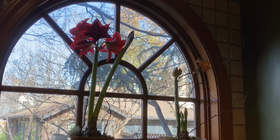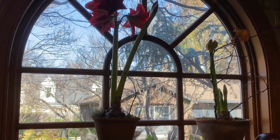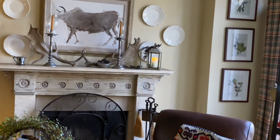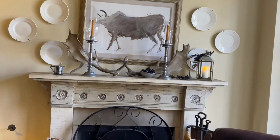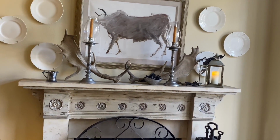But to brighten up the weekend, I thought I would show you some of the Amaryllis and Topiary that are still going pretty strong in my house right now. I'll give you a little tour of the downstairs, and also some of you requested that I show you what replaced some of my holiday decor, my Christmas tree and things of that nature.